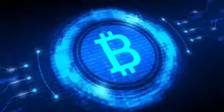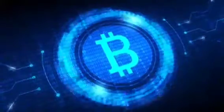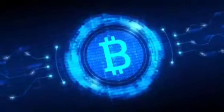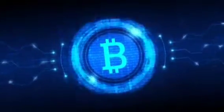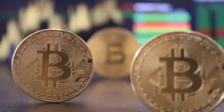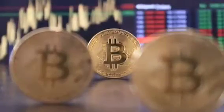Alright, let's get started. Want to trade Bitcoin or other cryptocurrencies, but don't know where to begin? One thing you'll need is a cryptocurrency wallet. Here are the answers to some commonly asked questions, and how to find the best cryptocurrency wallet for you. What is a cryptocurrency wallet?